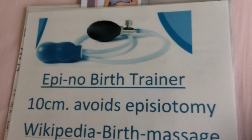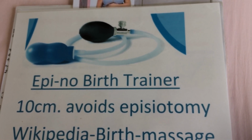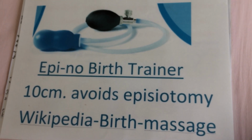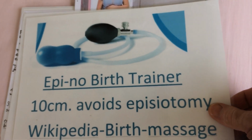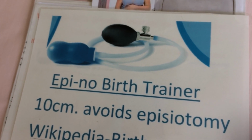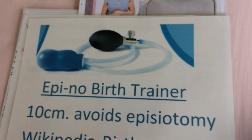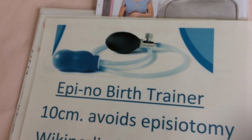So I argue that episiotomy in 2020 is totally avoidable by two birth trainers, together with the traditional method of using the four fingers of both hands, and should be resigned to the history books. It is a devastating, sadistic, barbaric procedure that should be in the history books.